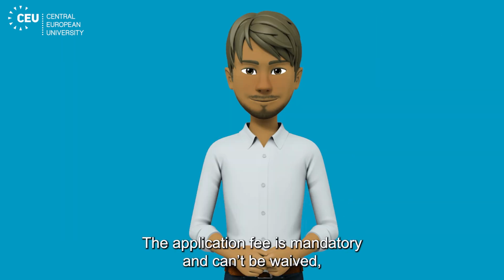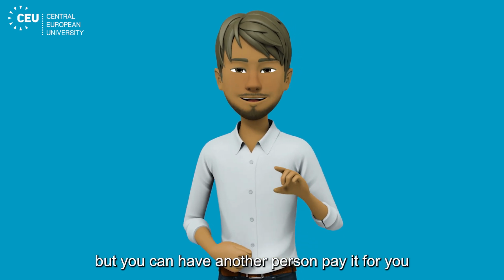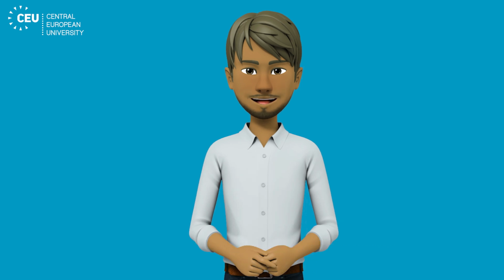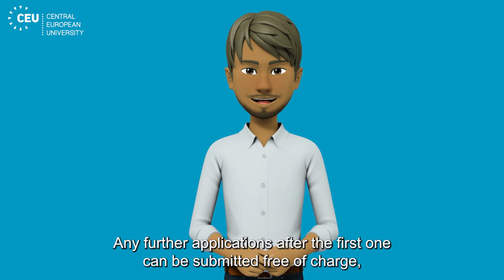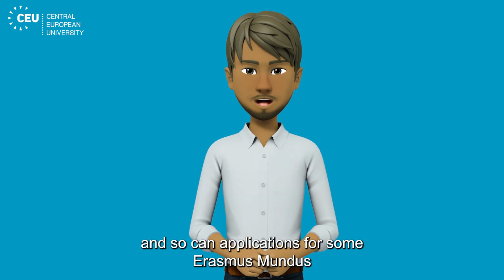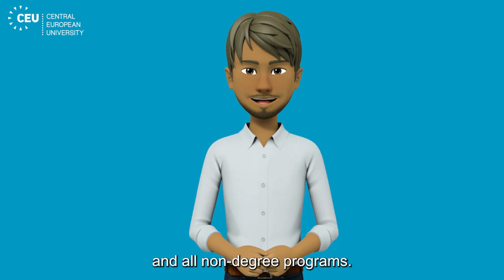The application fee is mandatory and can't be waived, but you can have another person pay it for you, as the applicant and the payer do not need to be the same person. Any further applications after the first one can be submitted free of charge, and so can applications for some Erasmus Mundus and all non-degree programs.